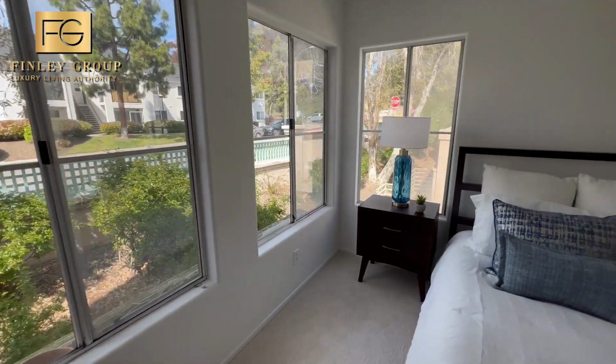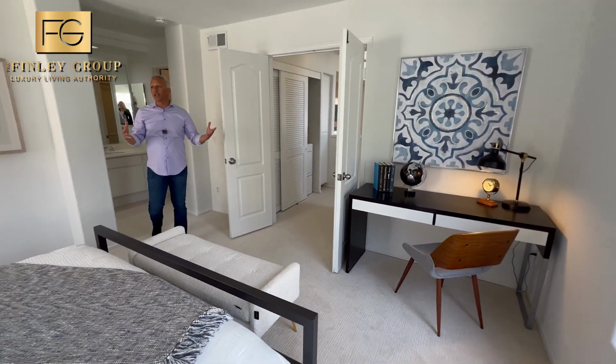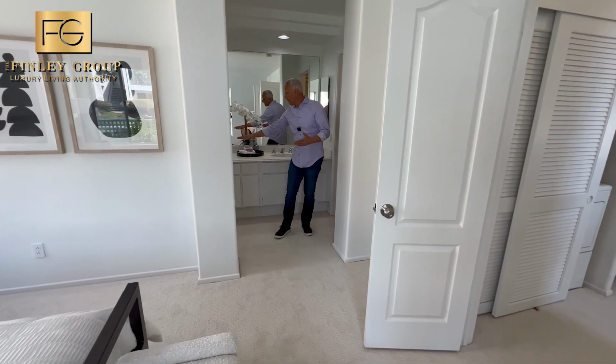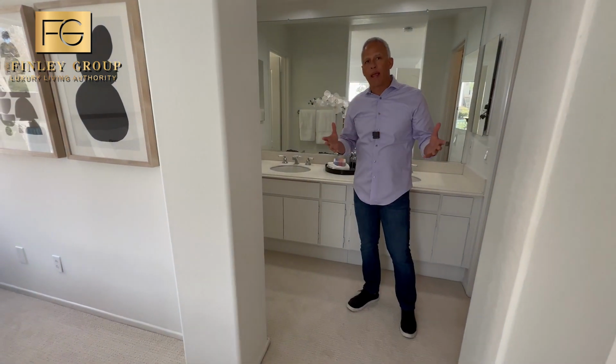You've got king size bedroom, a lot of room, and then you've got a little room for desk space so you can have a little office off of here, and it flows right into the primary bath area. You've got nice countertops. We did not touch those. We left those the way they were because they're nice, they're clean. We sanded these cupboards, repainted them.